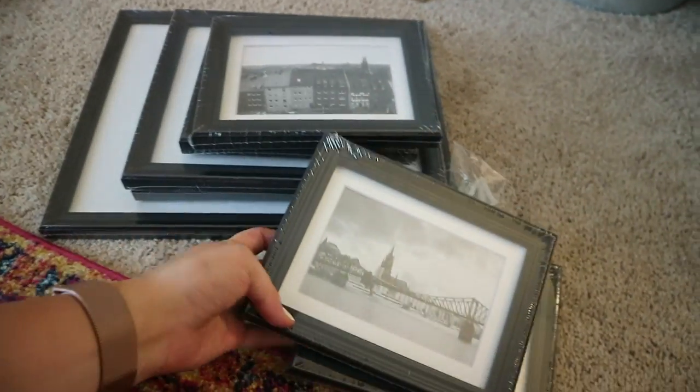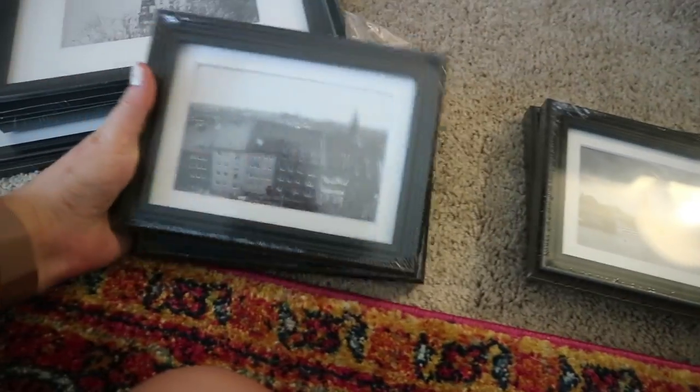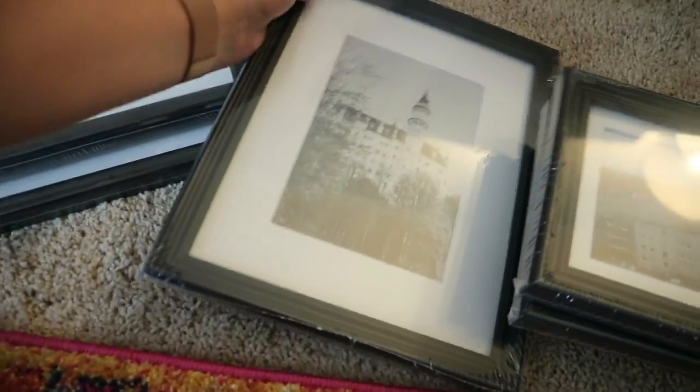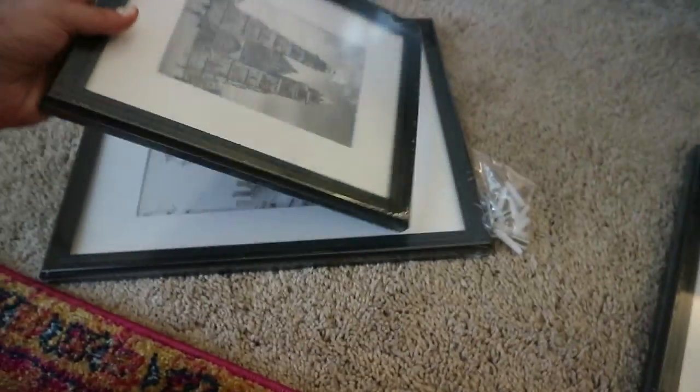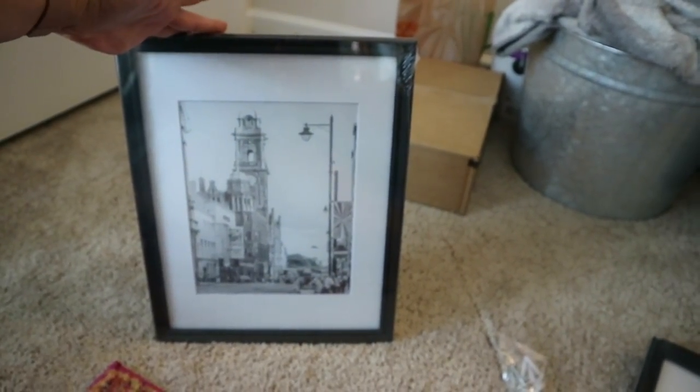So there's 4 of these ones, which are like 5x7s or something? And then, oh wait, no, that's not 4x6. I don't remember. And then I got these ones. There's 2 of these, and then I have 1 of these. So I thought that was honestly a really good deal. Like, not too shabby.